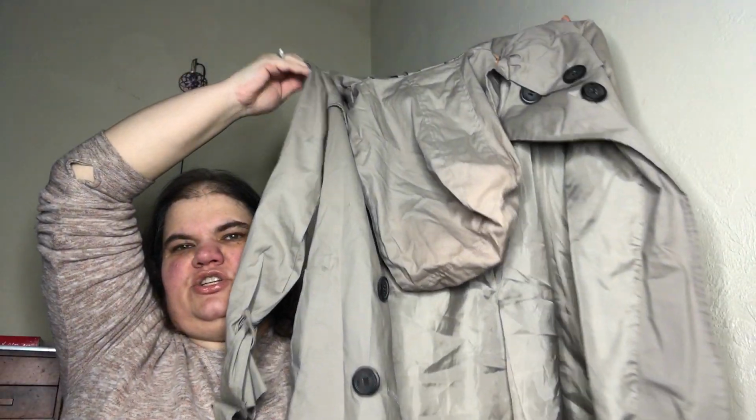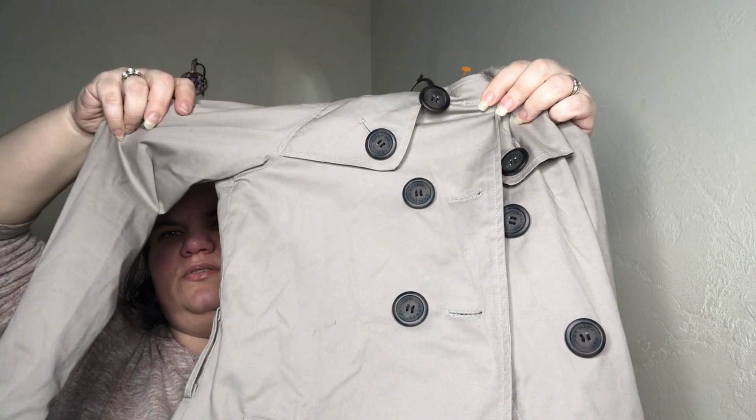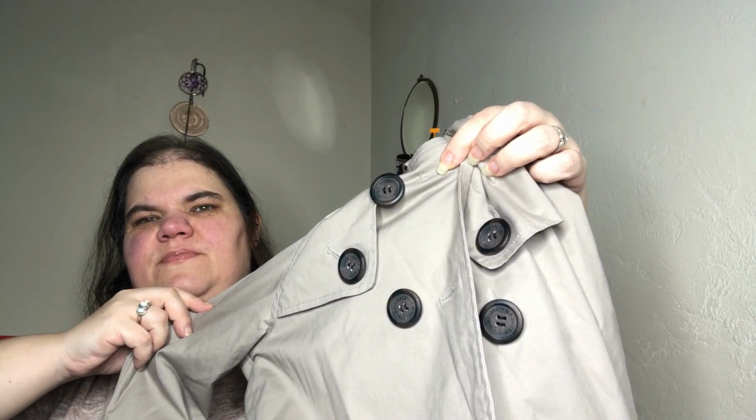This is a Baby Dakota size extra small trench. I can't really show you this very well here, but it's really cute, with the little collar. It's hooded at the back. So coats cost me $3.50 as well.